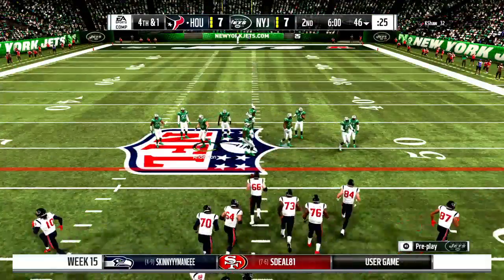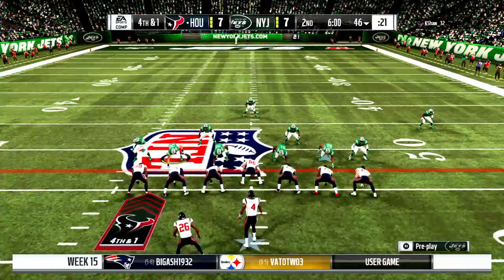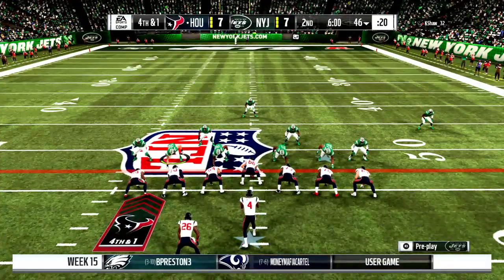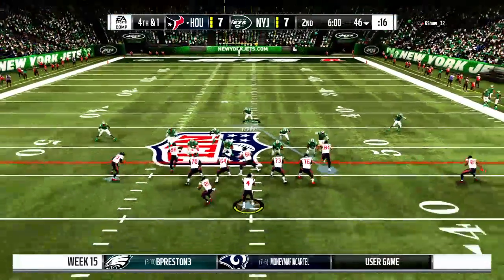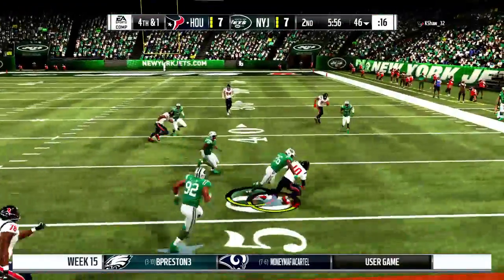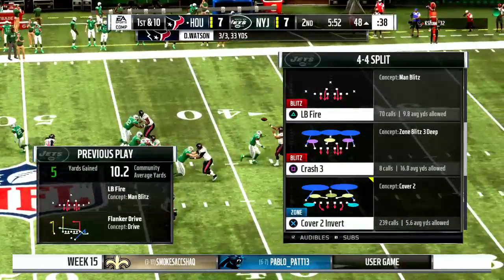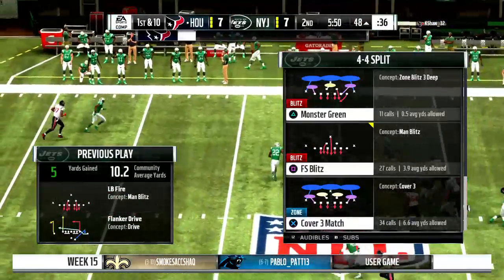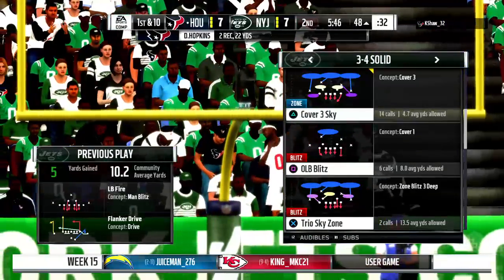And how about this one now? In their own territory, a gutsy call. They're going to go for this on 4th and a yard. They're going for it. It's Watson. And he's got the completion to Hopkins. And he gets it down to the 48, enough for the first. A big roll of the dice on 4th and 1, but it pays off. They convert.